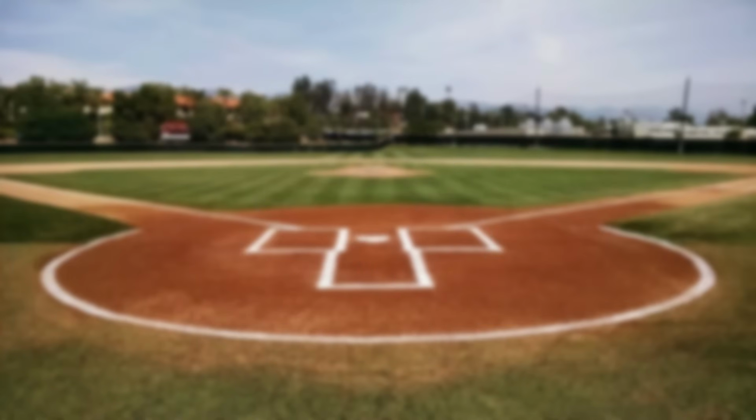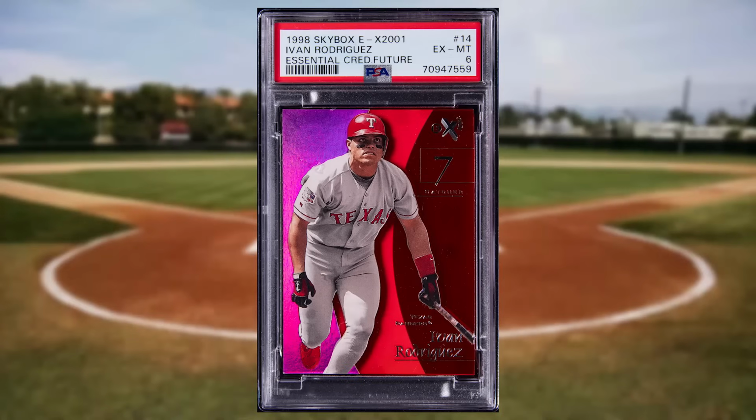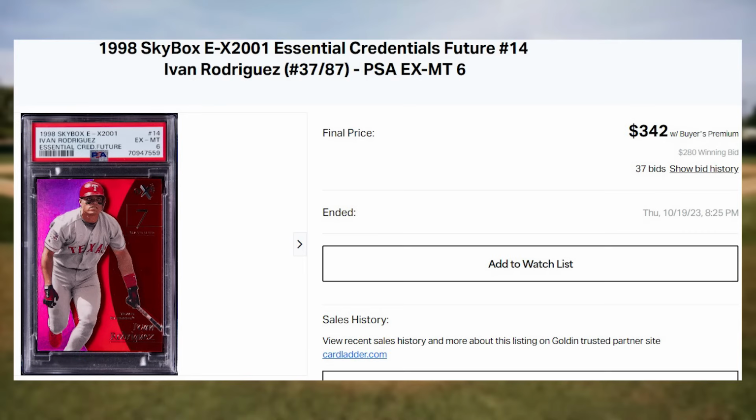Up next at number 11 is this 1998 Skybox EX 2001 Essential Credentials Future Pudge Rodriguez, card number 14. This was a PSA 6 that received 37 bids, and it sold for $342. This card is a pop of 4 in a PSA 6, with 7 copies graded higher, including a pop of only 1 in a PSA 10.